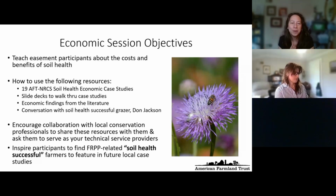And finally, as we always do, we would like to inspire you to help us find FRPP-related soil health successful farmers to feature in future local case studies to make your jobs even more effective, to be able to feature somebody who has permanently protected their land and has accomplished being a soil health successful farmer.